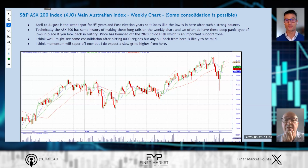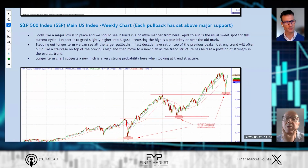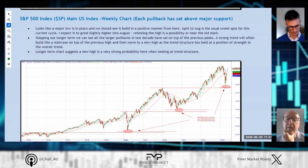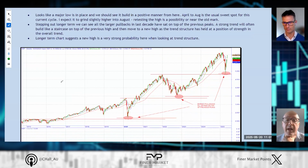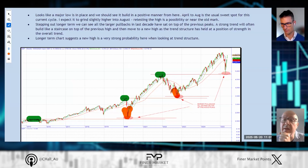I was going to say, Chris, that S&P 500 chart that I posted, I looked at a longer term chart and thought this is quite interesting, because it really shows that each pullback in the market has sat on top of the previous high, and left a little bit of spacing. Then the next pullback sat on top of the previous high, left a little bit of spacing, and then just recently we pulled back, leaving a little bit of spacing just above that previous high as well.